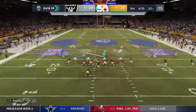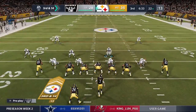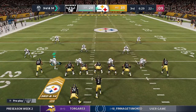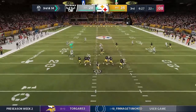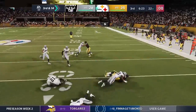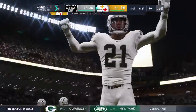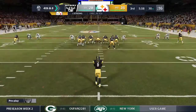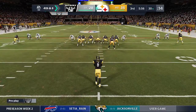One of the money routes for any offense, the drag route. So tough to defend because the receiver can stop at any point and make himself available to the quarterback and get a completion. But I love the communication we saw there. All the defenders pointing out the receiver where he was going, and then they're able to rally to the ball after the catch and stop him short of a 1st down.